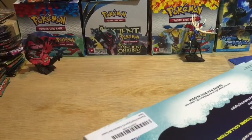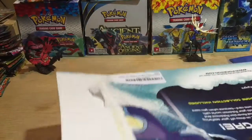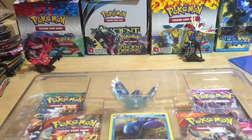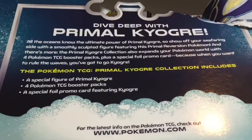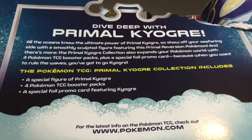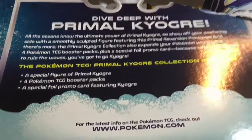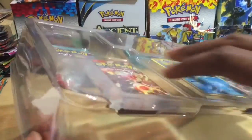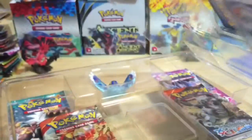And of course, as I usually do, I'm going to weigh these booster packs out, just going to get them out of the box. And real quick, if you want to go ahead and read what's on there, you can go ahead and pause it. There it is, four booster packs, special foil card as well. I believe it's just a promo.